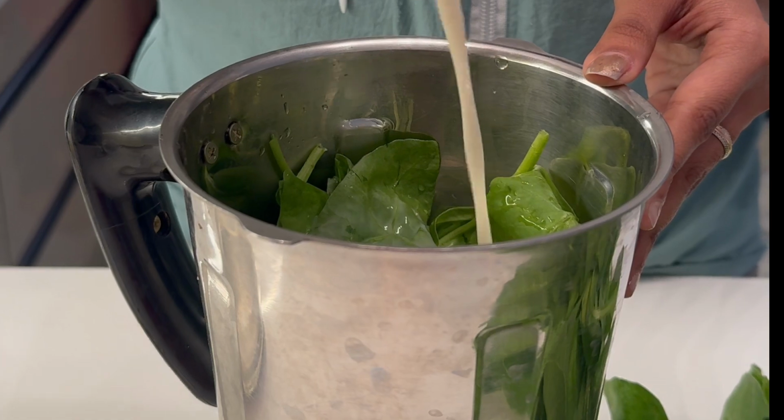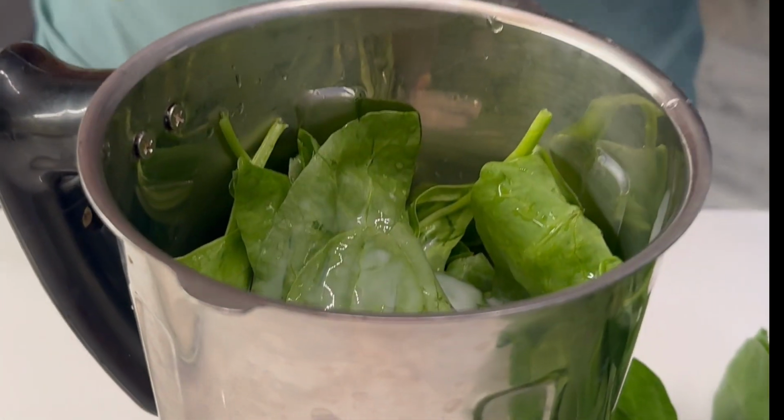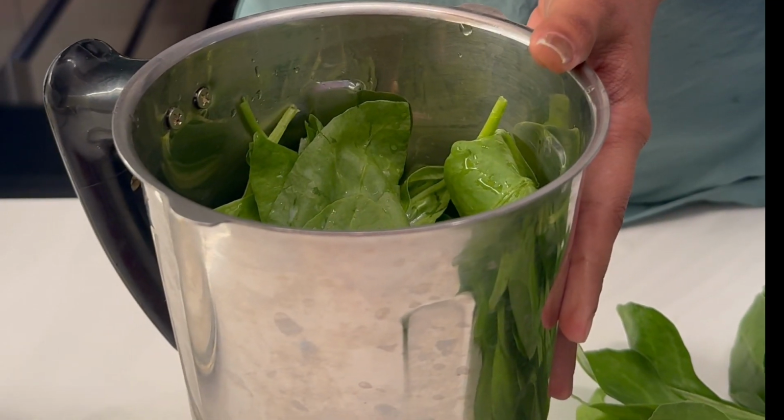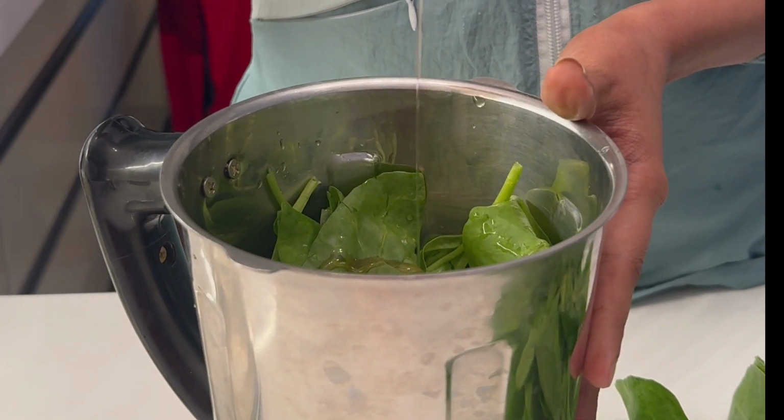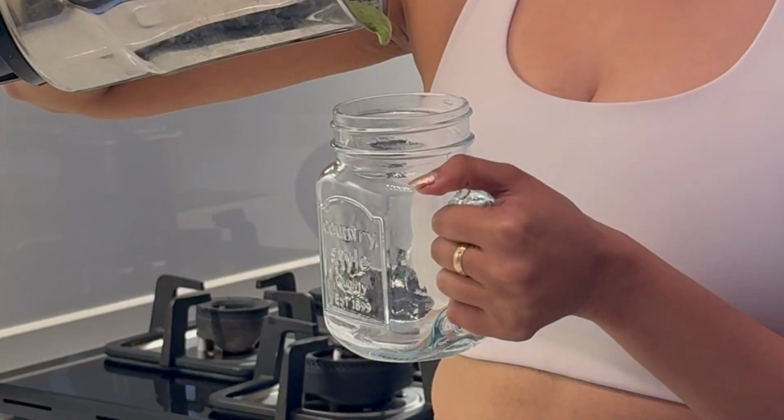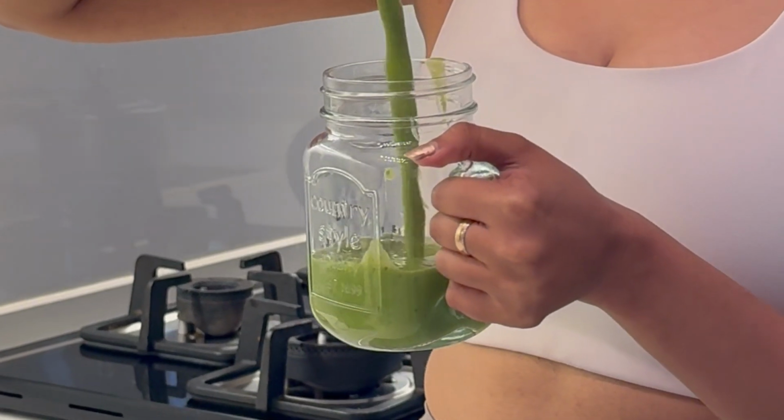It not only gives you a great amount of nutrients but also tastes divine in this green smoothie. And this green smoothie is a great way for me to add spinach in my diet. I can do a variety of salads as well with spinach, but this is quick and easy.